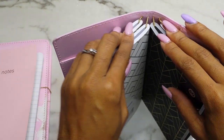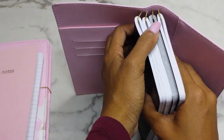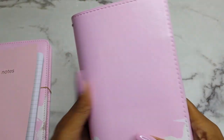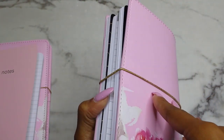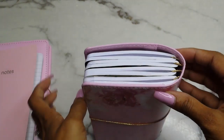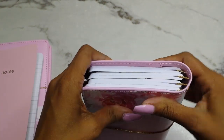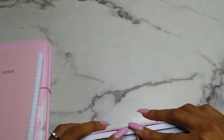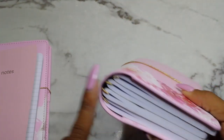And then what I would do is kind of get them all leveled, flush. That's just me personally. And then you can close it up. There you go. Your 4 notebooks. Now, obviously, you would probably want to fix it up a little bit more. I'm just not that anal. I know some people like theirs to look a certain way, but I don't mind it like this. It's really cute, and it's flexible and flimsy, so you can get 4 in here.